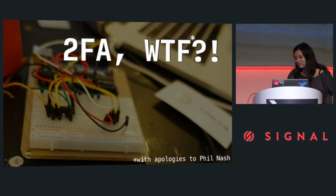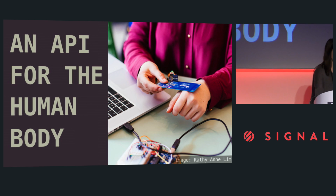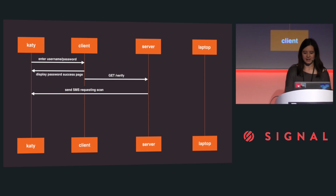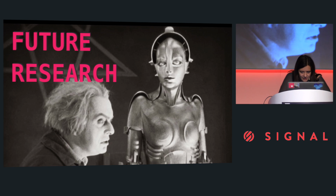But I thought this would be somewhere towards the idea of the sort of API for the human body idea that I've been approaching. So I'm running out of time. I made a web sequence diagram, but you probably have seen a few of these today, and there's nothing worse than other people's web sequence diagrams. So let me just get through this.